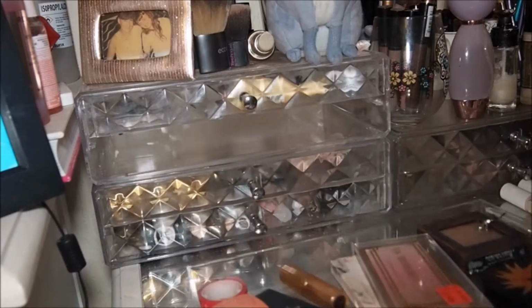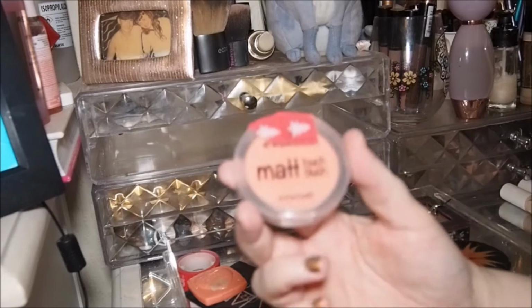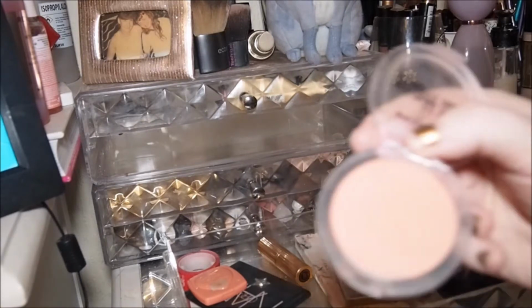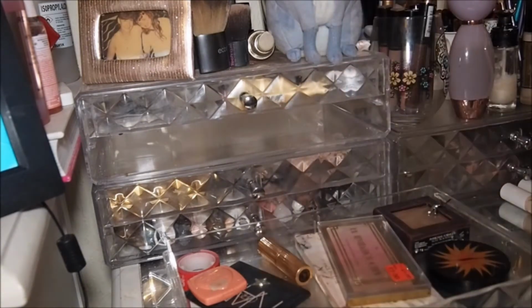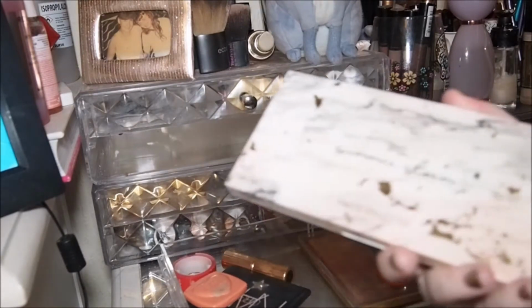Second drawer down. Okay, so we're going to put this back. It's the Essence Matte Touch Blush in the shade Peach Me Up. Very, very pretty. I think I used it once, maybe twice, but I'm ready to put that back. It's been in a couple of weeks. I'm also ready to put this one back.